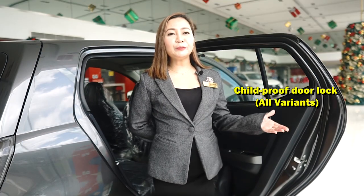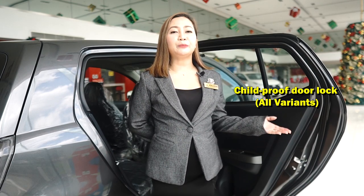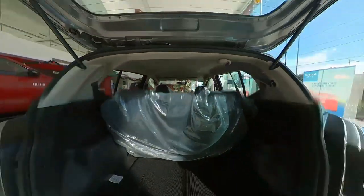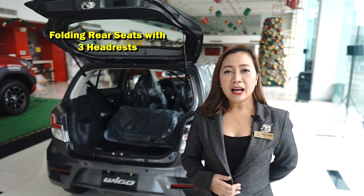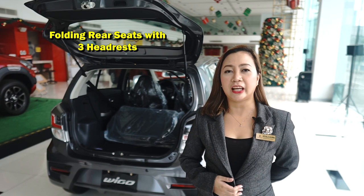It has a child-proof door lock whenever traveling with children, with standard rear child-proof door locks to avoid accidental opening of doors while driving. It has folding rear seats with headrest, enhanced variable cargo space with folding rear seats. Furthermore, it adds comfort and convenience for passengers during any drives with three headrests.